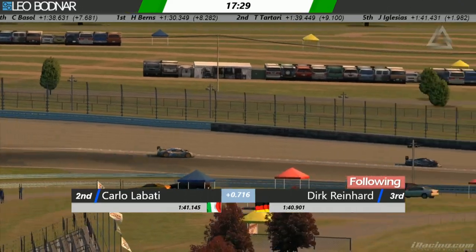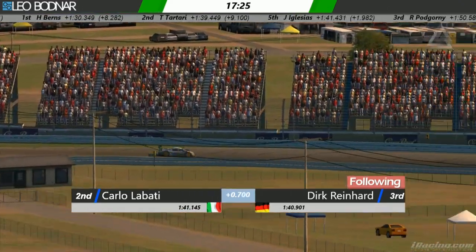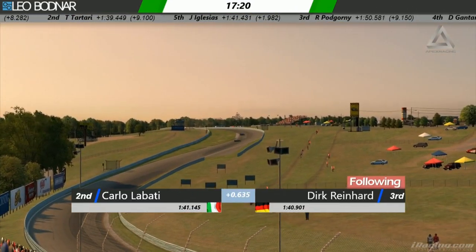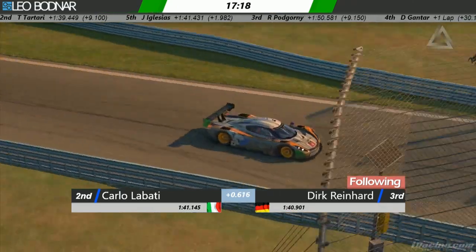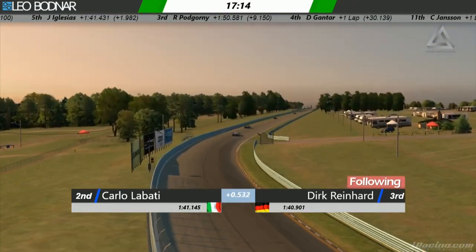I couldn't get by. There's just nothing I could do. Carly didn't make a single mistake. He had a few looks, and every time he had a look, he made sure he always covered the position off as well. So, yeah, very, very strong driver, and we always see him towards the front of whatever car and series he runs in.